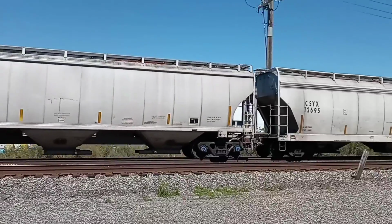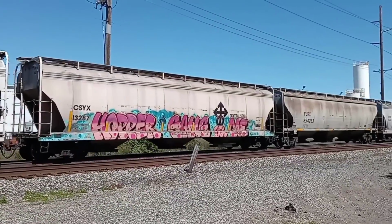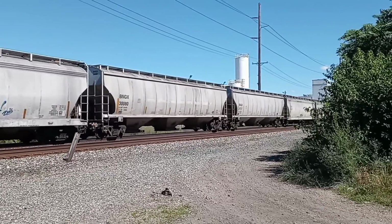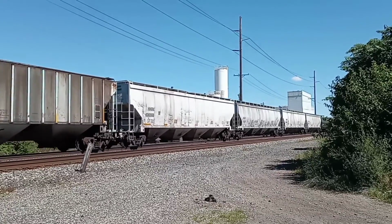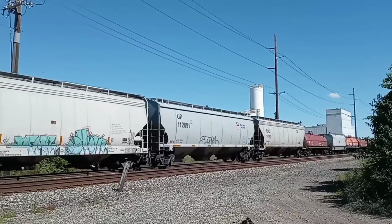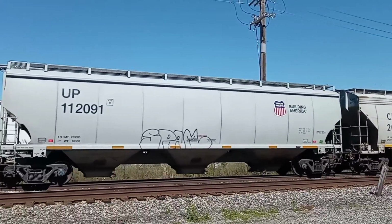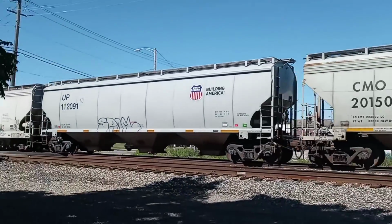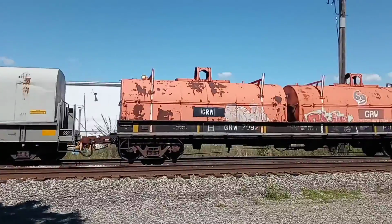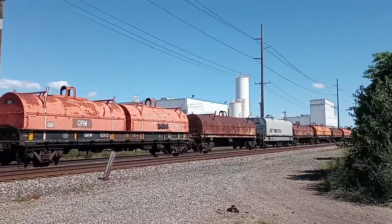Check that out. Double YN2 action as an old pair of AC44CWs lead this one. Lots and lots of covered hoppers on this southbound. And here's some Union Pacific covered hoppers. Well, not super rare, but you don't see them that often around here. Followed up by a bunch of coil shield cars.